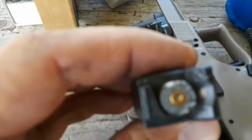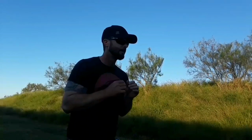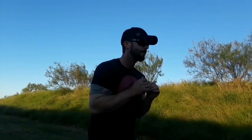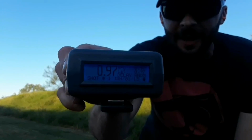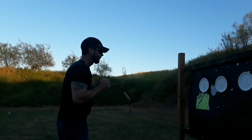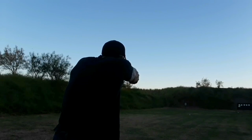At the halfway point, we had a little problem with a stuck case, and from there on out I decided to quit using steel-cased ammo. The draw came along beautifully. I mean, this gun just points so naturally. I think I only put about 45 rounds into the draw and got down to under a second. Point shooting and follow-up shots from the draw came very naturally, and I find that important, and this gun delivered.